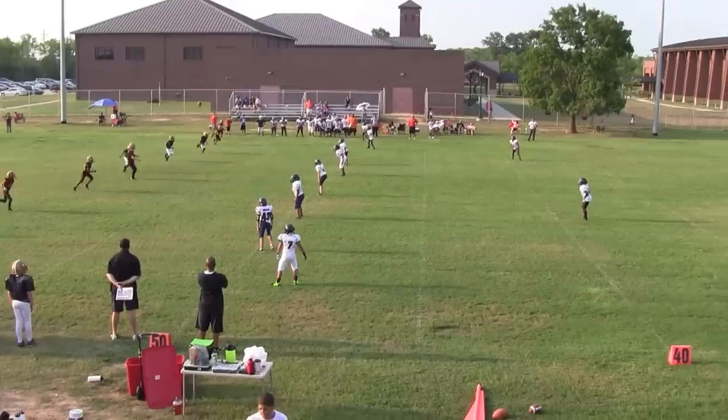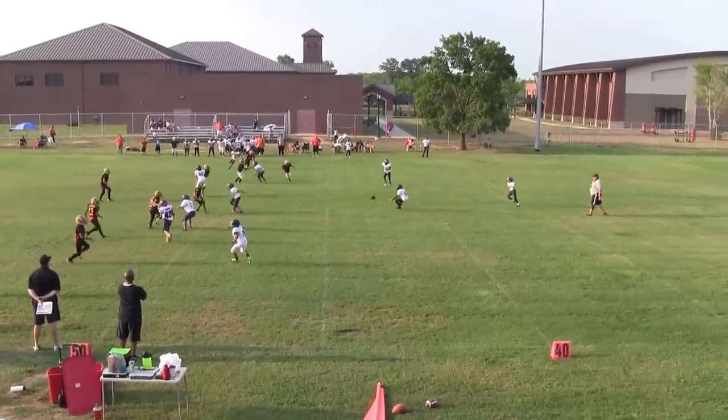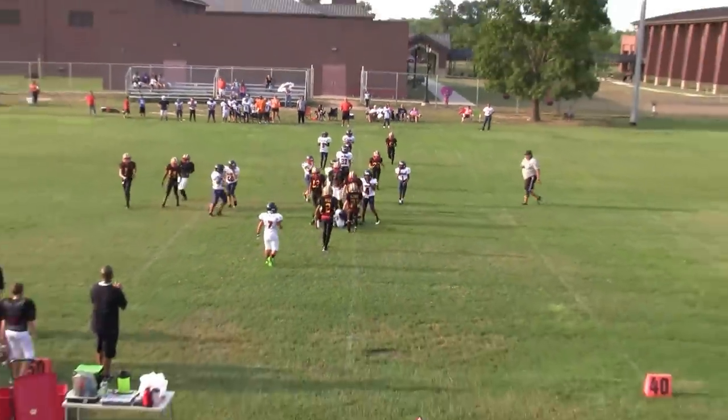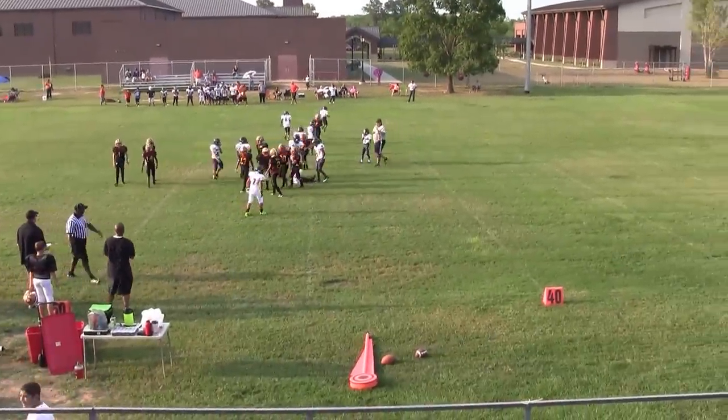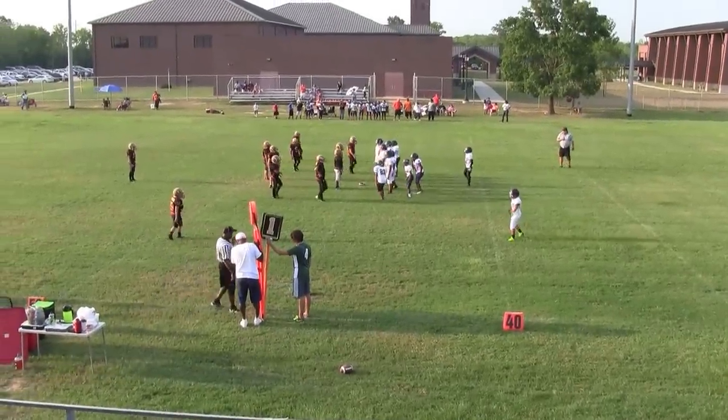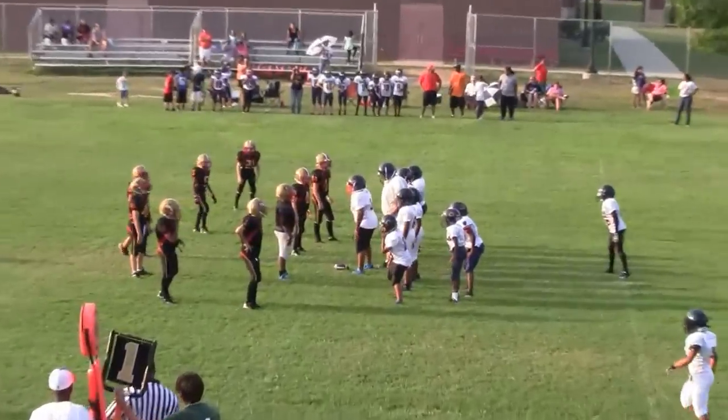Hit, maybe it gets her. Looks like the ball's gonna be down on the 45. It's first and 10 on the Bear 45. Let's go, Big D!